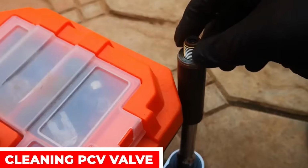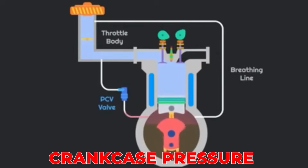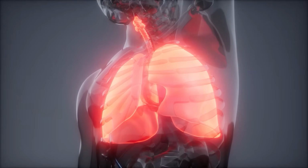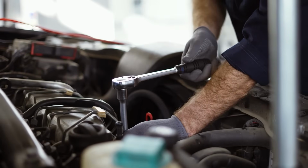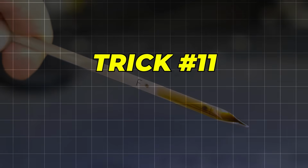Checking or cleaning the PCV valve at every oil change keeps crankcase pressure under control and your oil cleaner for longer. It's like keeping your lungs clear. You breathe better. Engines with clean PCV systems stay far healthier internally and are much more likely to last well beyond 500,000 miles.